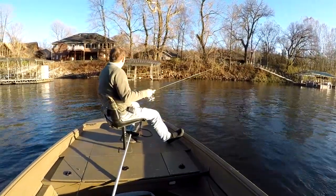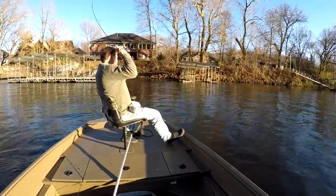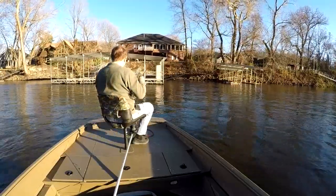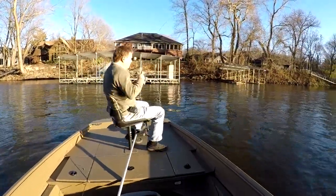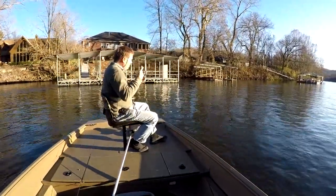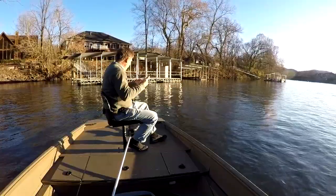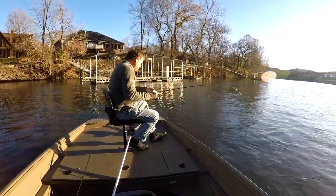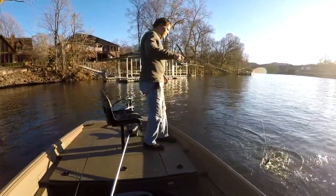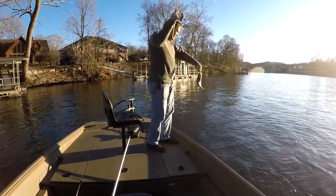Feeling the bump a little bit. And man, he hit that hard. You saw the rod. That's a little better fish. Tell you what, these fish ought to hit these scuds all winter long. That's why we got our tiers tying a whole bunch of great scuds for us right now. That's a nice fish.